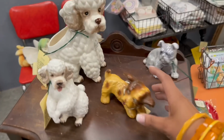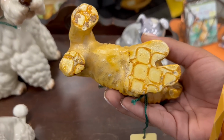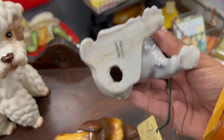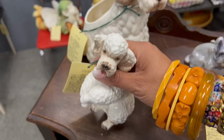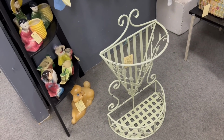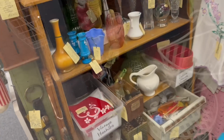Some fun dog figurines. Look at this guy. This guy looks German. Is he? Strange. It's like a fake-out German. Made in Japan. The poodles are fun. $12. Oh my gosh, look at the poodle candle. That would be mush in my car, but really fun. Another reason why I don't do candles. These are really sweet.